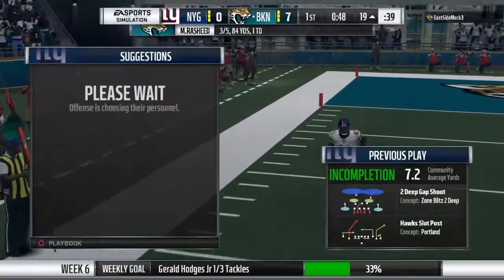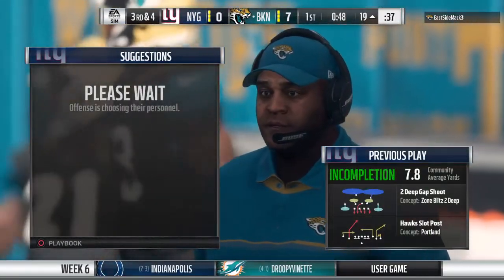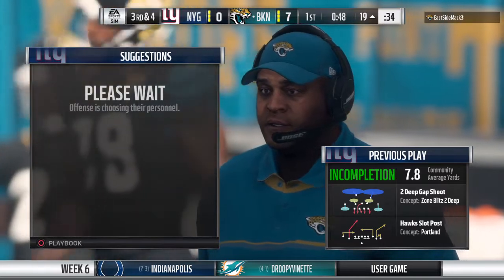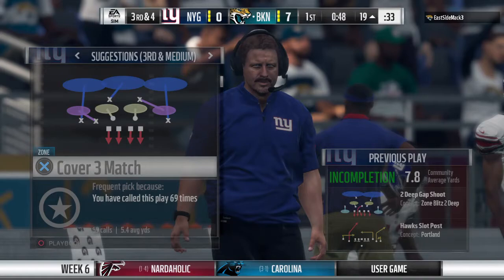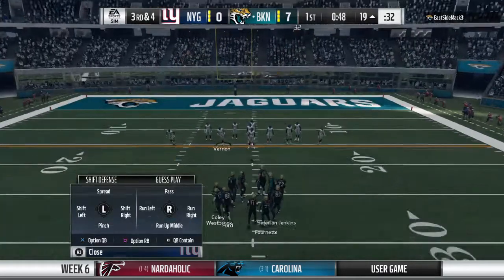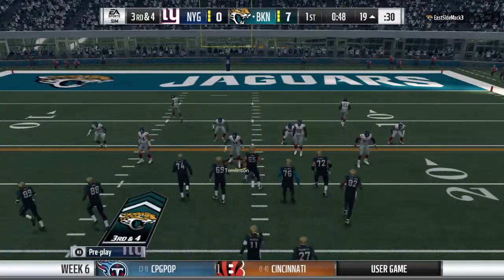And he just chucked that one out of bounds, out of everyone's reach. Maybe a wise call not to take a sack in this part of the field. It brings up 3rd down. Here's the 7th play of this drive. This is 3rd and 4.